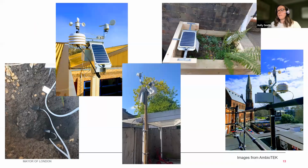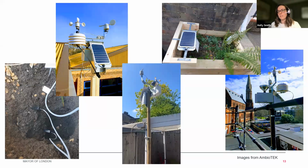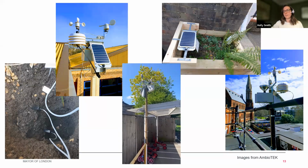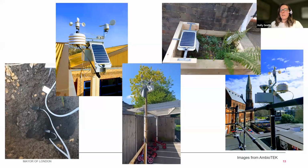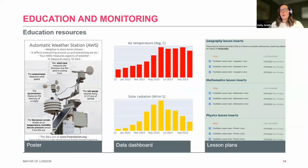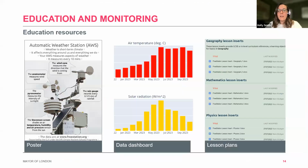Yeah, there we go. We've got some photos of the weather stations and the soil moisture sensors. In the bottom left photo, you can see there's two probes, and we've got 30 planters that have the soil moisture sensors in. And then we've also got the education part of the programme.